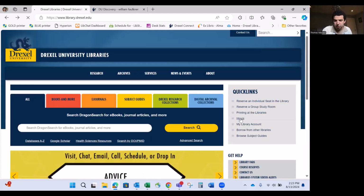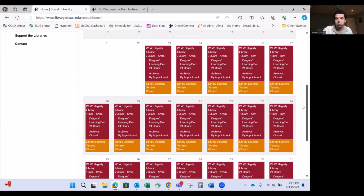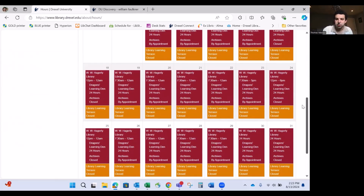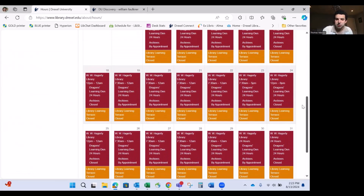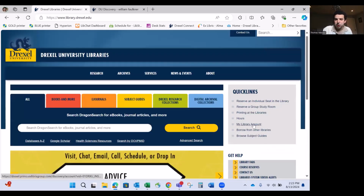You can also see our hours are always updated. If there's class the next day, we're open until midnight. Finals week, we're 24/7. And also my library account, that is where you would go. If you click this, it gives you the option to sign in with your Drexel login, and you can see all books you have checked out. You could renew them online. You don't necessarily need to come in person to renew books.